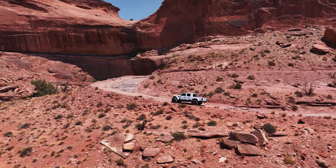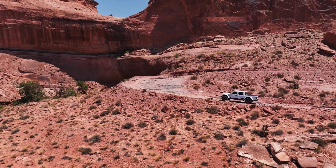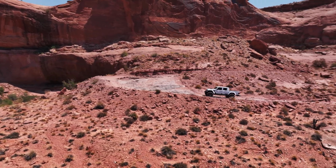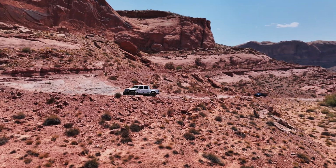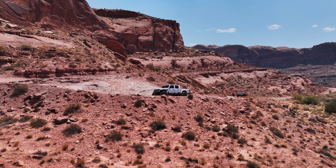Right as you start to turn this corner, you are going to get your first slick rock hill climb. Not too tough for my Jeep, but I could see a stock vehicle having a little bit of trouble, which the Silverado behind me actually does. This is where they decide to turn around, obviously because they didn't feel comfortable doing it.